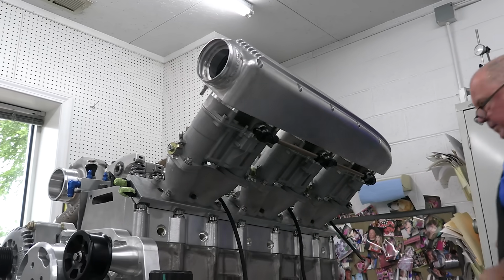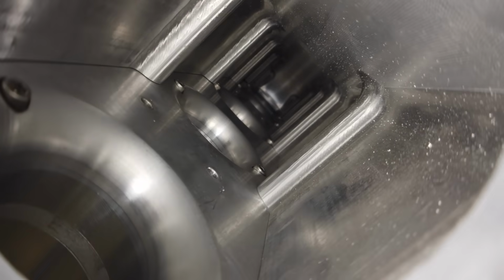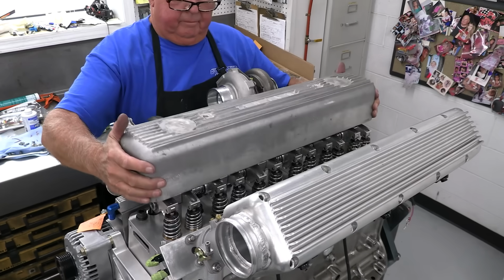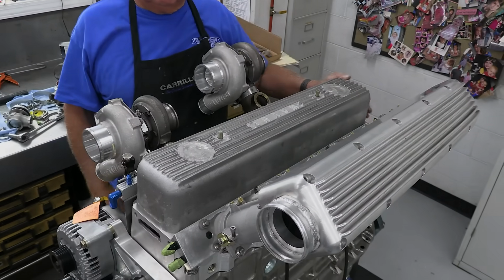So the plan is to run the boosted air through tubing to a pair of air-to-air intercoolers, and then from there into the intake manifold. Here's how Keith describes their thinking behind the setup of the unconventional intake and exhaust systems.